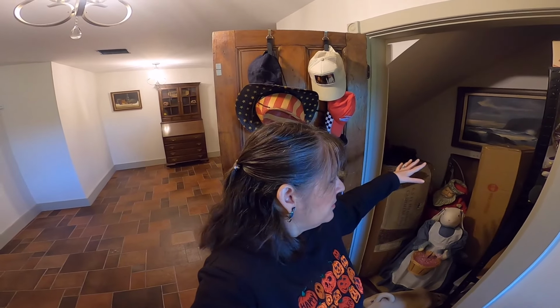Dark because there's no light in there. It's filled to the brim with my Christmas trees and ceramic Santas and Easter bunnies. I have one whole shelf that's dedicated to fall and Halloween. I have two shelves dedicated to Christmas on this big shelf, and the bottom part is dedicated to Valentine's Day, summer, spring, Easter. So that's where most of my holiday decoration is stored, in this closet.